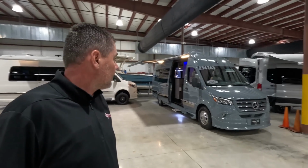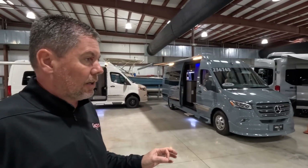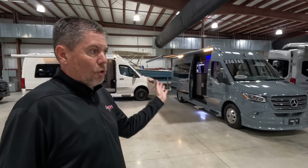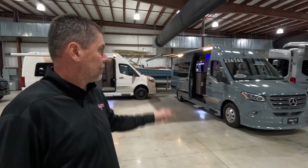What is this van over here? This is a Gretsch Strada Ion Tour. If you see Ion on the side of a Gretsch, that means it has the lithium package in it. That's 16,000 usable watts. You can go days running your AC and go all night long if you have dogs, cats, anything like that, and just no worries by having that extra power.